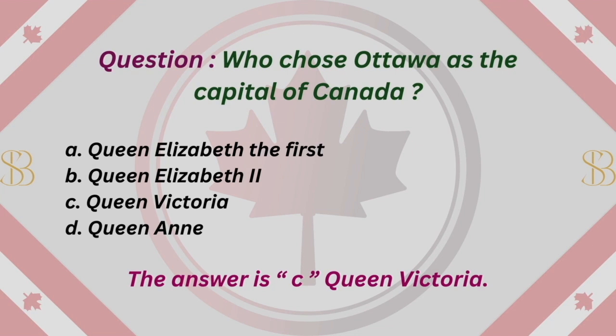Question: who chose Ottawa as the capital of Canada? A. Queen Elizabeth I. B. Queen Elizabeth II. C. Queen Victoria. D. Queen Anne. The answer is C. Queen Victoria.